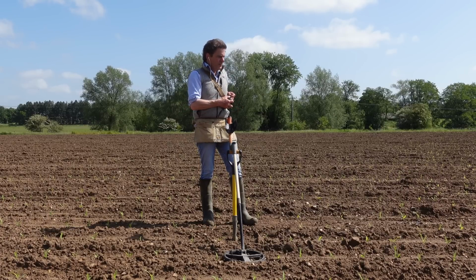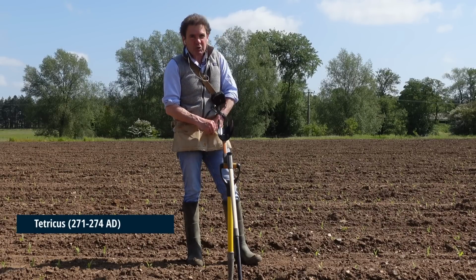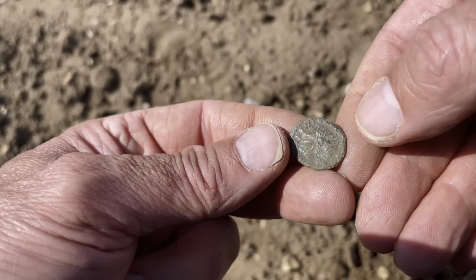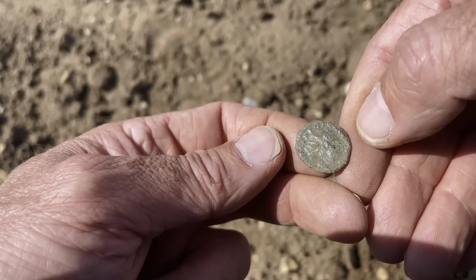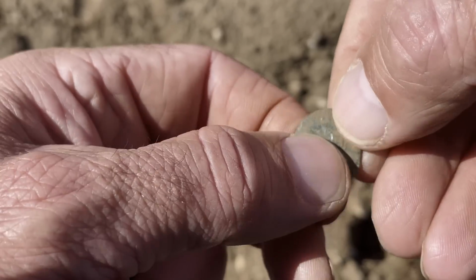But meanwhile, I have found a Roman coin, a really nice one. I think it's Tetricus, which would make it sort of late 3rd century. They do come out quite well, these coins. It's a bit wonky. But you can easily see there's lots of T's and R's and I's on it. That's why I think it's Tetricus.